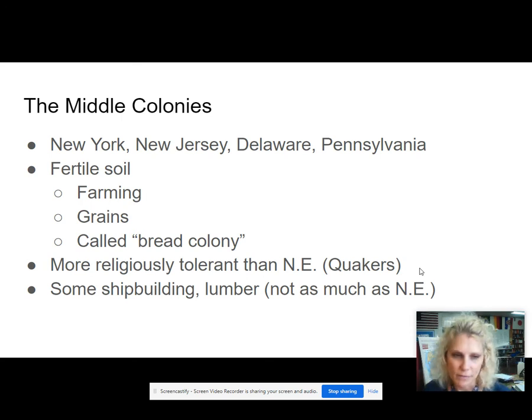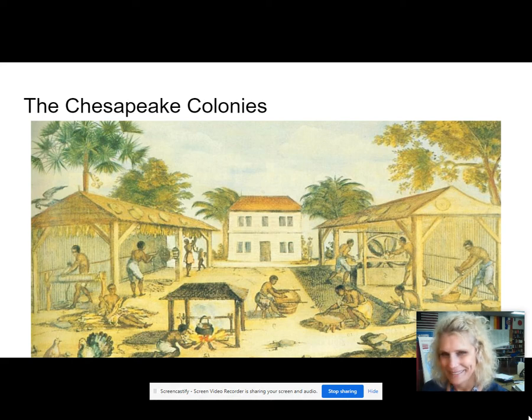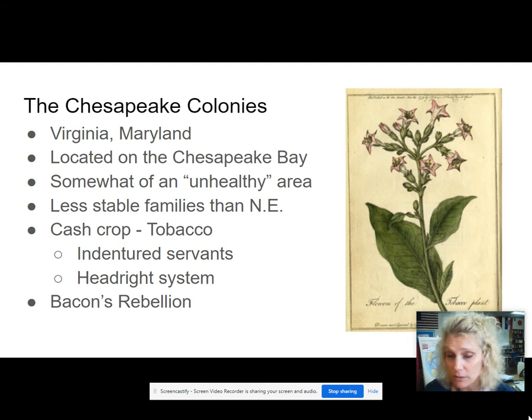So you have some farming, some shipbuilding. Okay, so there's kind of a balance. The Chesapeake colonies is where things get a little bit warmer, even more so. So you have Virginia and Maryland.